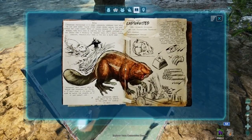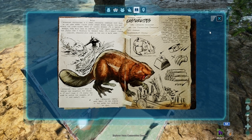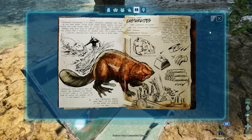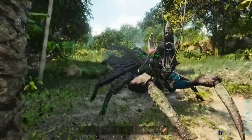Castoroides is a large mammalian herbivore that tends to live near water. Unlike other larger beaver species, this one retains the chisel-shaped teeth of modern beavers. As is typical for beavers, they build dams as habitats, but the larger creatures on the island have a tendency to trample them. As a result, finding unsullied dams in the wild is quite rare.